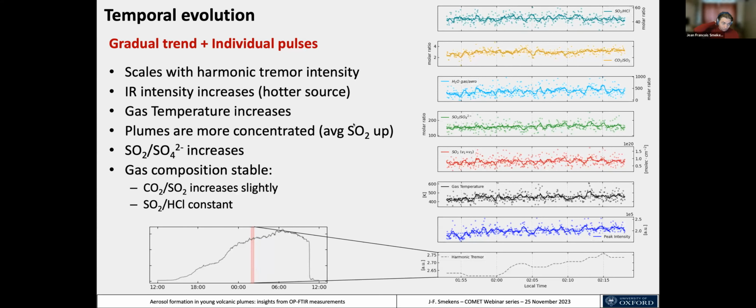And this may be a reflection of the more vigorous intensity of the degassing, which kind of promotes faster cooling and then freezes this early aerosol formation process in place, and allows fewer of the sulfur to then end up in the sulfate phase. All the while, the gas composition elsewhere for other elements does remain fairly stable. There's a slight increase in the carbon to sulfur ratio, which may reflect some fractionation between the main vent and the lava flow. However, the increase is fairly small and can't be really taken as significant as such.